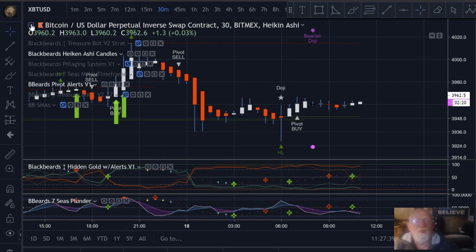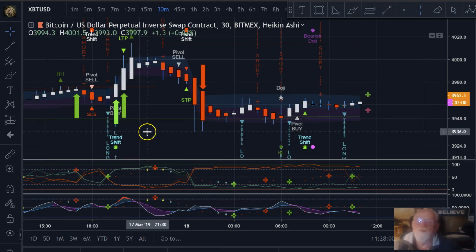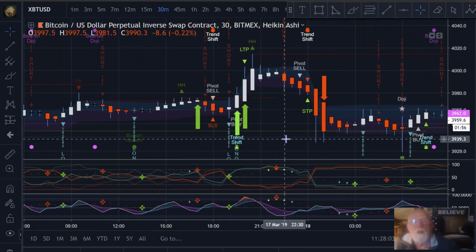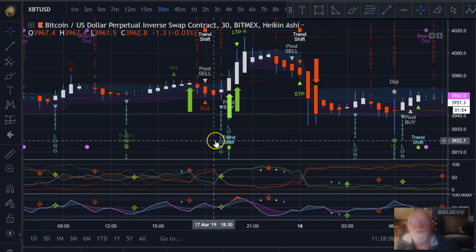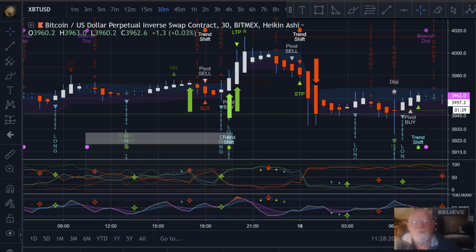So that's pivot points. The second thing that I usually add to this, let's go here and let's turn on the bot. And now you can see what I'm talking about as far as the confirming signals go. This is giving me a long signal. This is giving me a pivot buy. And it's also giving me a trend shift. So it is telling me that it's okay to be in this.